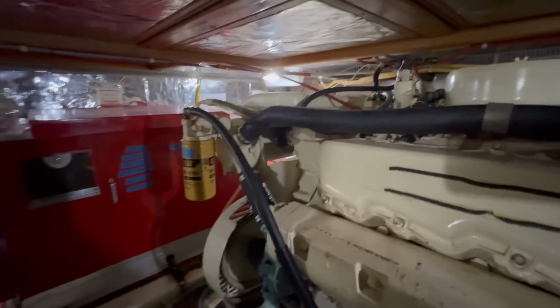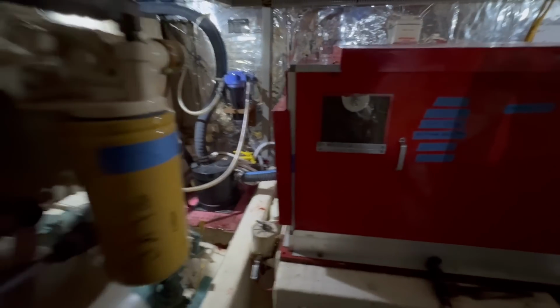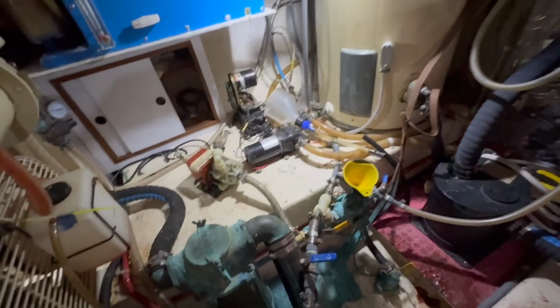Westerbeek generator there forward as well. And these beautiful Caterpillar 3208s. But obviously, you've got great access around the engines, especially if you open up the hatches in the salon floor. Just kind of sneaking through. Water heater over here, water maker as well.